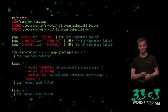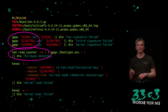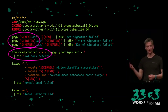The boot script in Heads, again, it's a small shell script, is able to use GPG to verify the next stages of the hypervisor, the initial RAM disk, and the kernel. And it also then uses the TPM's counters to help prevent against rollback, where someone takes your drive and rolls it back to a previous version, perhaps with a vulnerability that they can exploit. So this allows us to be sure that not only are we running the OS that we think we should be running, it ensures us that someone hasn't been able to substitute a vulnerable version.